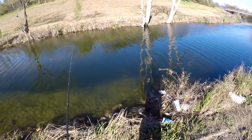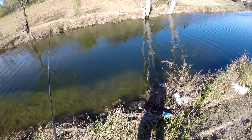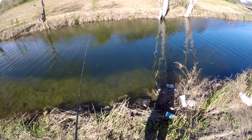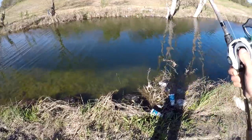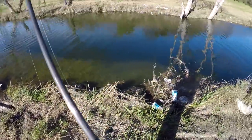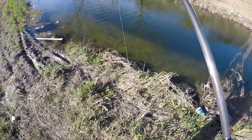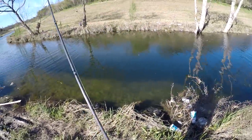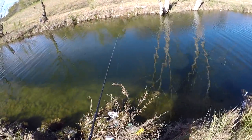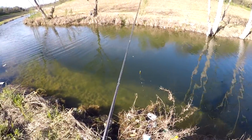Oh, see, he almost ate it. I think he would have if all that moss wasn't on there. Oh, he's about to eat it right here. Oh, oh, oh. This dude's feisty. This dude is feisty here. I've got him irritated now. Oh, looked at it again.